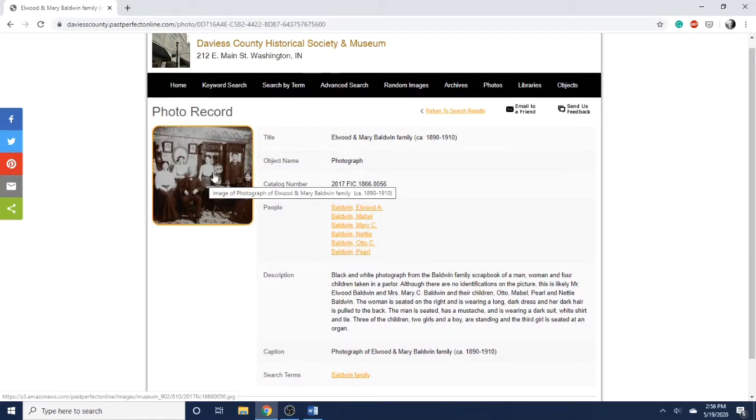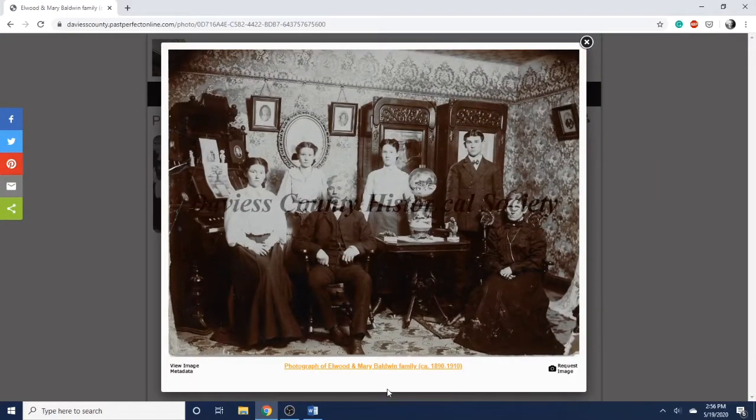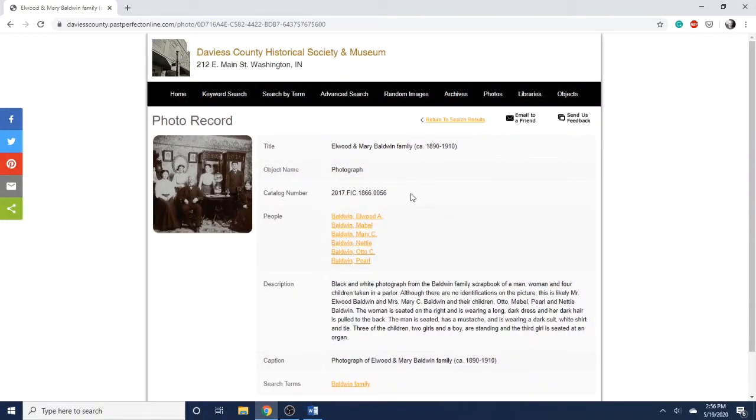And we're going to increase the size of that picture so you can get a better look at it. Again, the title is the photograph of the Elwood and Mary Baldwin family. We're not sure when the photograph was taken, so the cataloger estimated that this picture was likely taken 1890 to 1910. And you can X out of that and go back to the description of that one particular item. Again, that's the catalog item for that particular photograph in the collection.